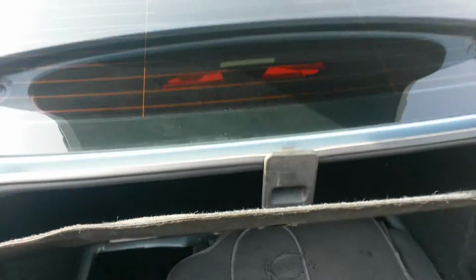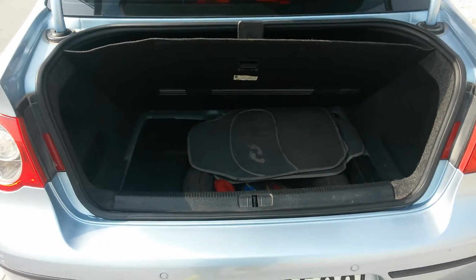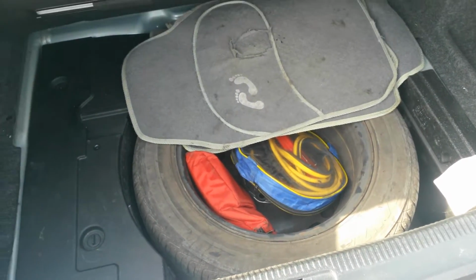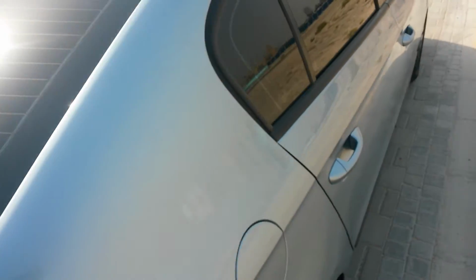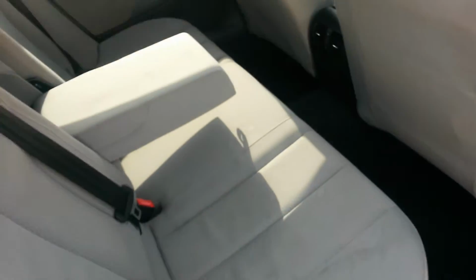Another lovely practical touch is you can just keep your floor mat hooked up there so you can access. You've got a set of cover mats and some basic tools and jumper cables so you can help any other stranded motorists out. This is a uber reliable vehicle. Again, remember, this is of course not only a VW but also an Autoemotional car, so we pride ourselves in making sure everything starts, stops and goes as you would expect.